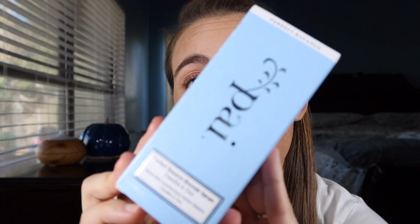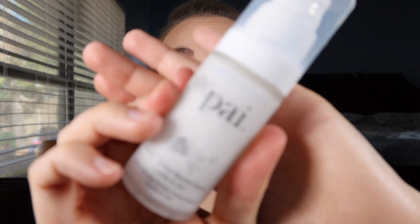There's also a full size of the Pi Perfect Balance Blemish Serum, which is copaiba and zinc. I just talked about Pi and how I'm really not interested in trying any more from Pi, so I'll probably give this to my husband. But this is what this one looks like. So it's a full size again.